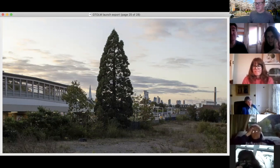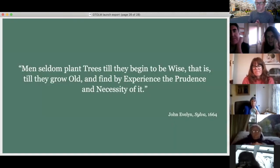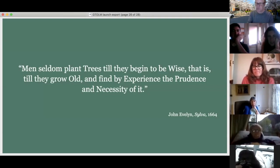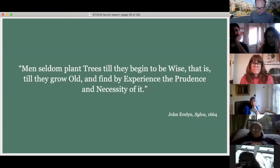So I think that's coming to the end of the trees, but I thought I'd bring up this quote from John Evelyn, who of course his garden is home to one of the great trees, the mulberry tree at Sayes Court. And I thought this was a particularly apt comment to leave you with.